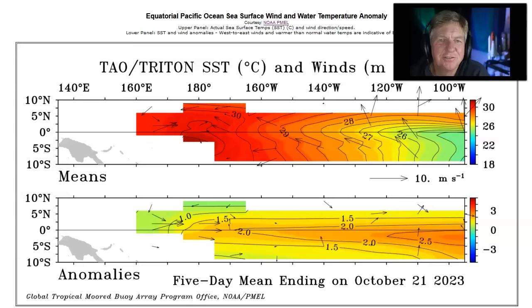The active phase is a low-pressure system. The inactive phase, a high-pressure system. They rotate around the planet from west to east, like this on the equator. When the active phase is over the Pacific, it dampens trade winds, and what it also does is it takes warm, moist air that's down at the ocean surface, lifts it high up into the atmosphere.